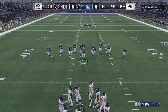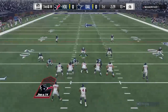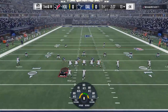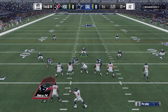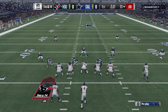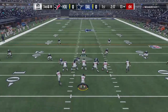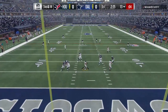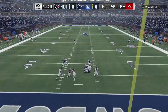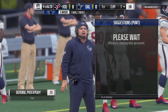Going to need something special here on 3rd and long. After that sack, what does Watson have in his arsenal? A shotgun snap for Watson. And he's taken down. Back at his own 7.